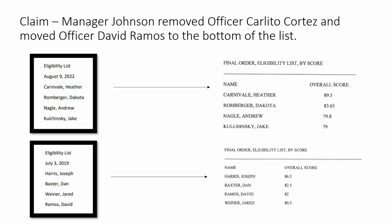You'll see that Officer Carlito Cortez is not on any of these lists, neither the redacted versions initially released nor the final originals. On the second list, you will notice that in the retyped version, there is an administrative error with David Ramos's name being moved to the bottom.